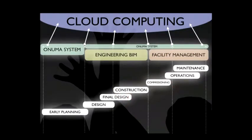So the ONUMA system is used for early planning, and then as we go into design and construction, the engineering BIM applications such as Revit or ArchiCAD or the other BIM applications, we connect to them. So we run parallel to the other applications. In the early planning phases, keeping the data in a simple format allows more users to interact. Not everybody can be a BIM expert, and not everybody can use all the tools out there, but we need this data to connect from one tool to the next.